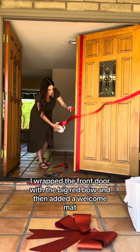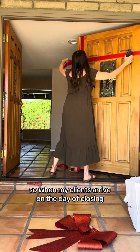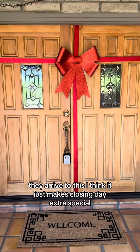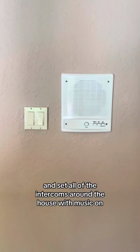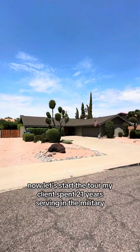Like I said, I wrapped the front door with a big red bow and then added a welcome mat, so when my clients arrive on the day of closing, they arrive to this. I think it just makes closing day extra special. I placed a gift in the kitchen for them and set all of the intercoms around the house with music on, just to set the mood. All right, now let's start the tour.